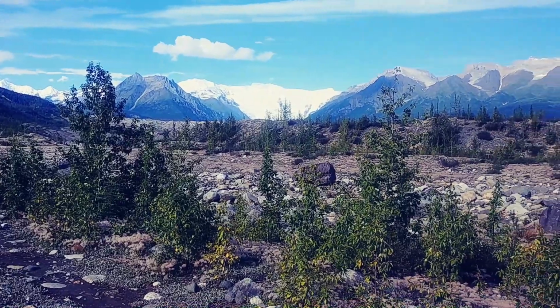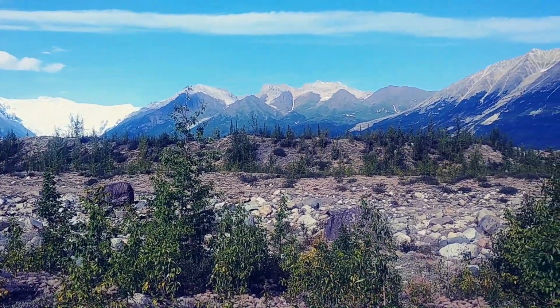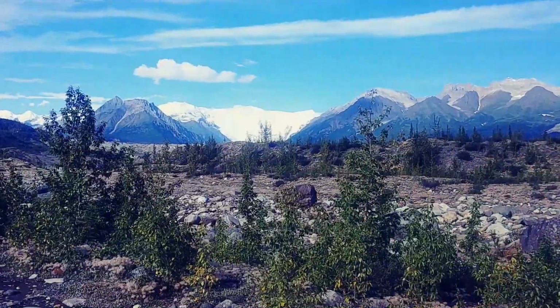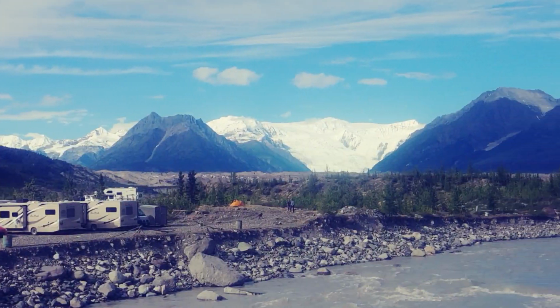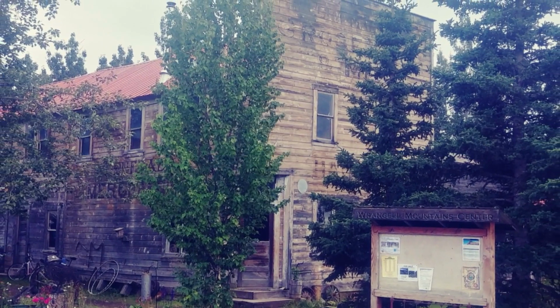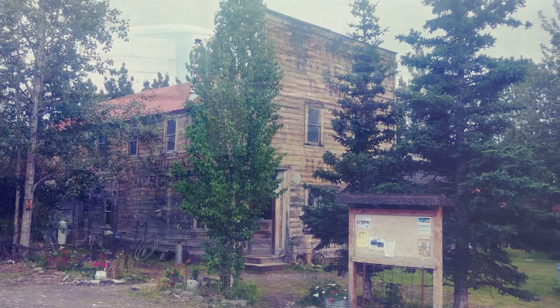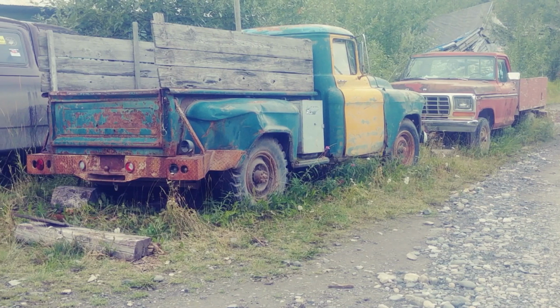Well, made it to McCarthy. It was hard. Oh yes, that's the Kennicott Glacier. Our campground was on a river of glacial melt. We had a full view of the glacier. The old general store in McCarthy. McCarthy was full of remembrances of the past.